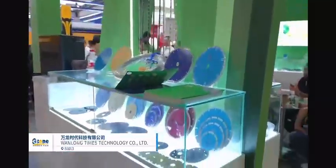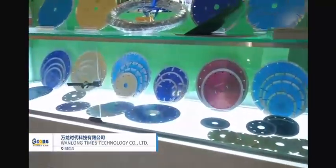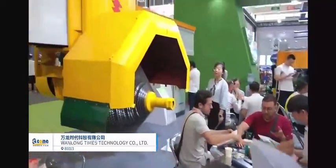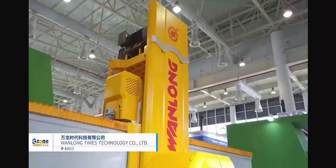Okay, and you can check it here. There are some small blades like dry cutter, continuous blades, and turbo blades for angle grinders. Now, as we don't have time to go through all the tools one by one, if you need any info, you can contact us.